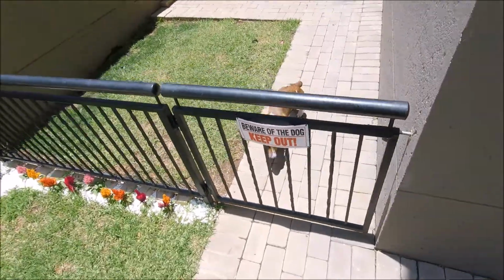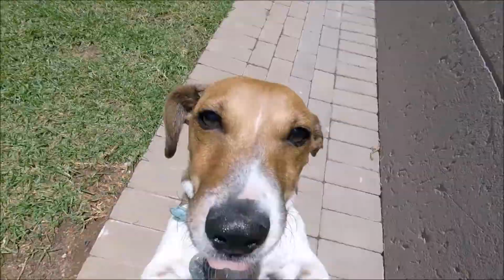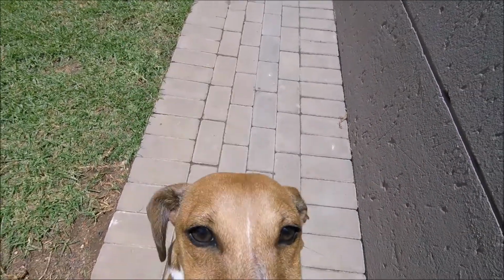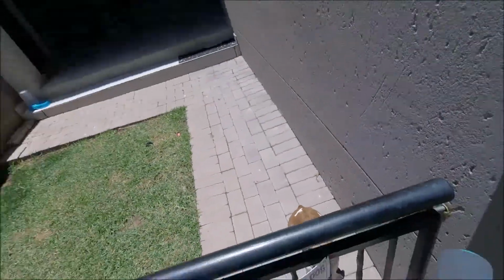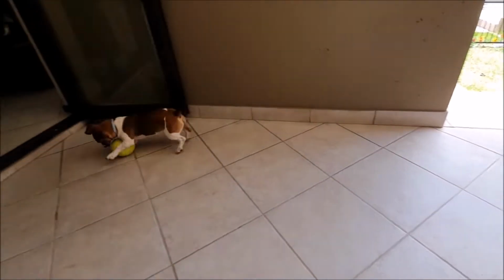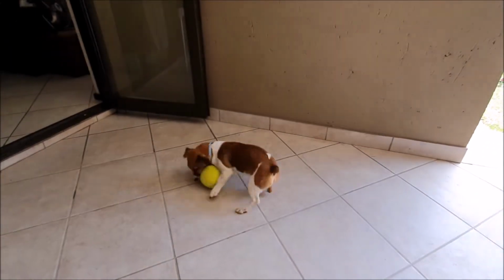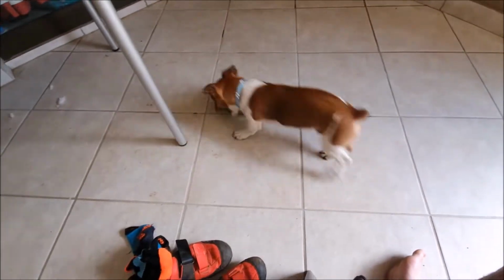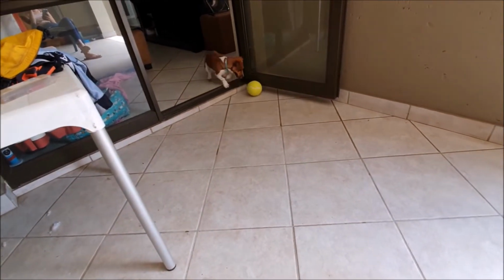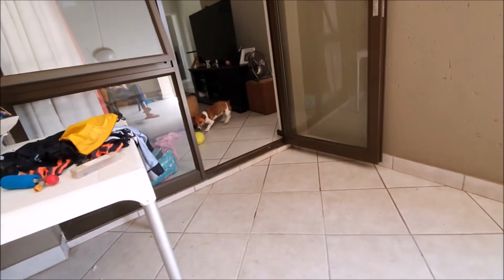Who do we have here? We have little Cooper. Hello, little Cooper. He's trying to fit this massive tennis ball in his mouth. Oh wow, that's clever.